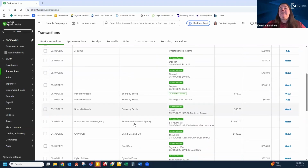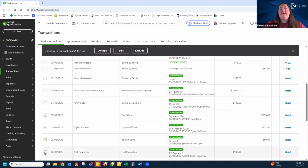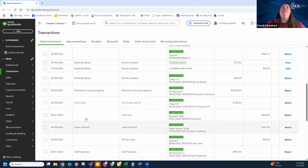Because then, let's say you had a whole bunch of fuel charges, you can go in and select all of them in bulk and then accept them or edit them if you need to. So that is just kind of a nice little time saver.